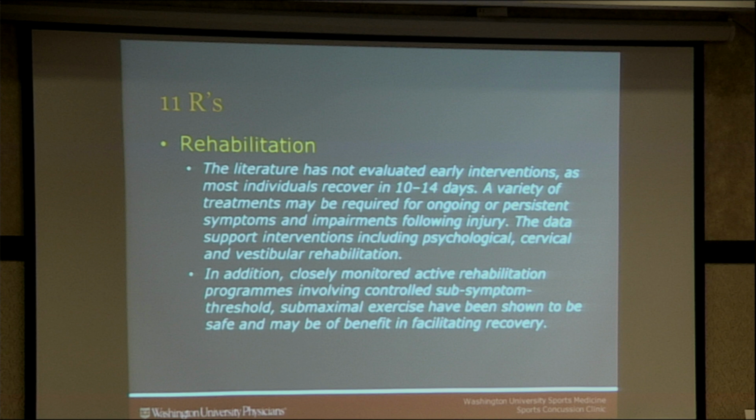Rehab is the next R. So the literature has not evaluated early interventions as most individuals recover in 10 to 14 days. So for us doing any sort of rehab intervention, so working on their neck, working on their vestibular system, working on their ocular motor system, none of those have been looked at in the early period. So we can't really make any conclusions on that.